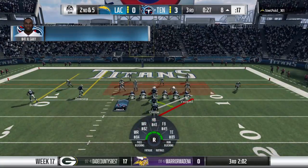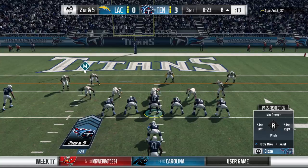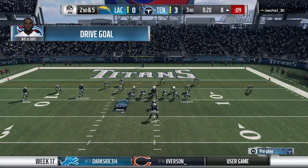And on the outside, they're playing press coverage. Here we go. Check. Green, 39. Watch it now, Barney.